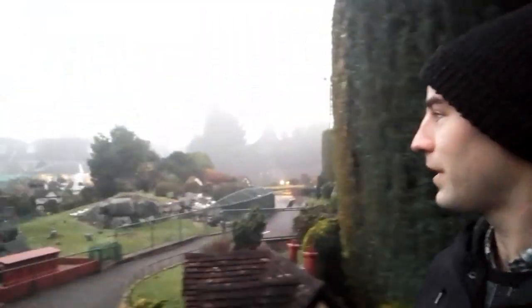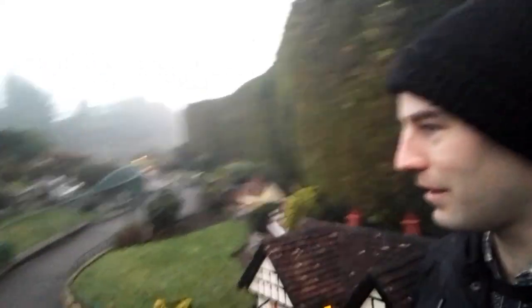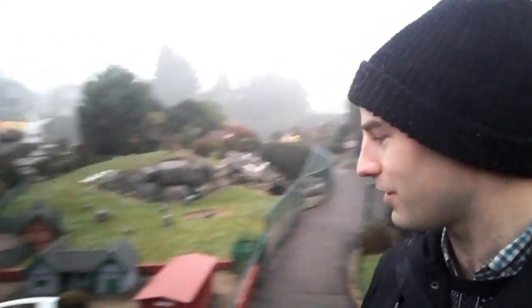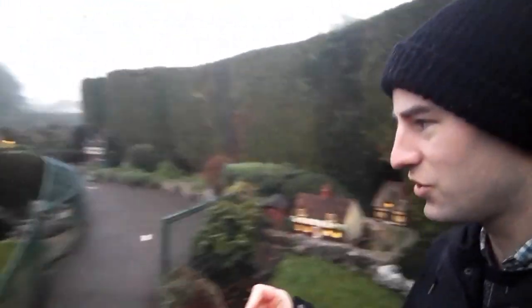So here we are, here we have arrived. Getting dark now and still quite foggy. I thought we'll show it to you in this light and then we'll have another look round when it's really dark. So there's Chessnade Zoo, which is Chessington and Whipsnade together. So as we come up here we should start to see the lit up model village.